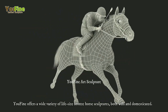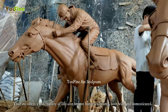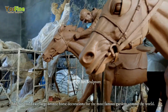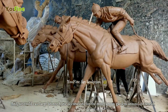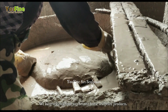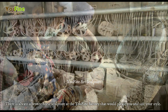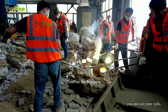UFine offers a wide variety of life-size bronze horse sculptures, both wild and domesticated. And we could cast large bronze horse decorations for the most famous gardens around the world. We have selected over 100 bronze horse sculpture products. There is always a bronze horse sculpture at the UFine factory that would please you and suit your style.